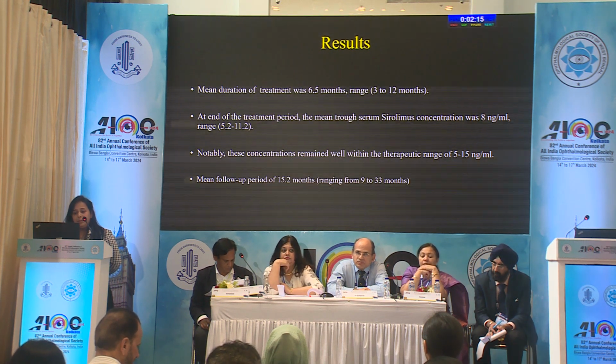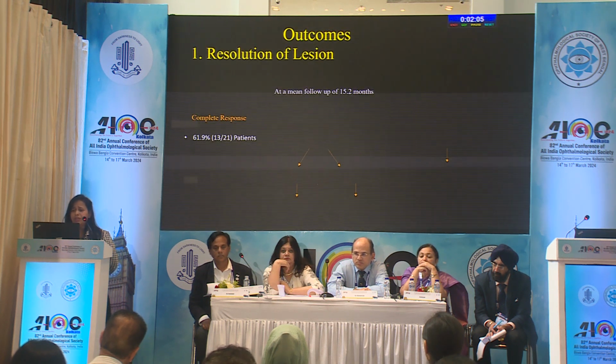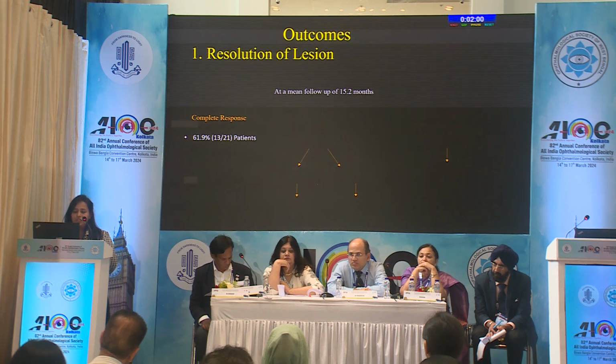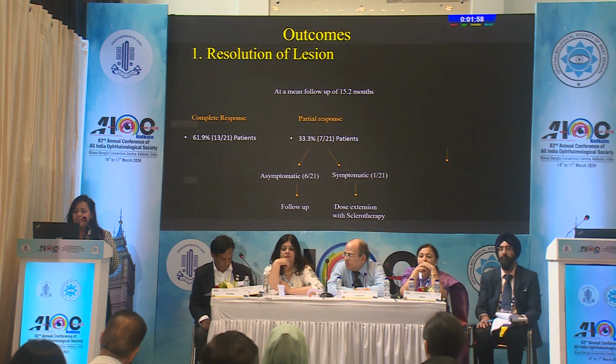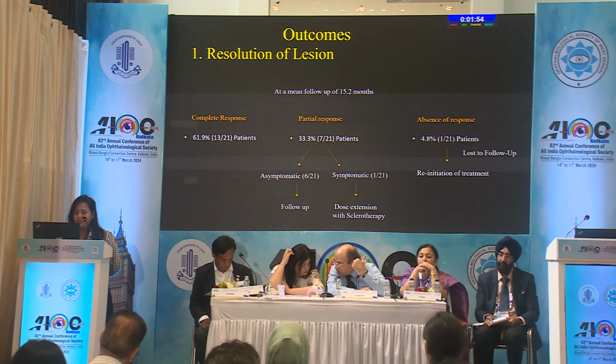The mean duration of treatment was 6.5 months, and at the end of the treatment period, our mean sirolimus concentration was 8, which was within the therapeutic range. Our mean follow-up was 15.2 months. Coming to the outcome parameters, the first, resolution of the lesion. Complete response was seen in 62% of the cases. Partial was seen in 33% of the cases. And one patient had recurrence and no response because of loss to follow-up.